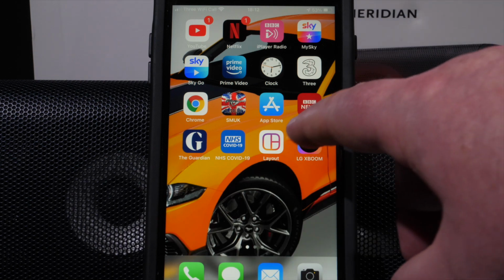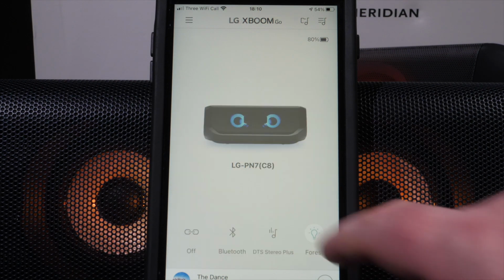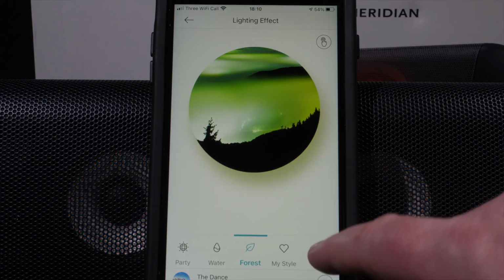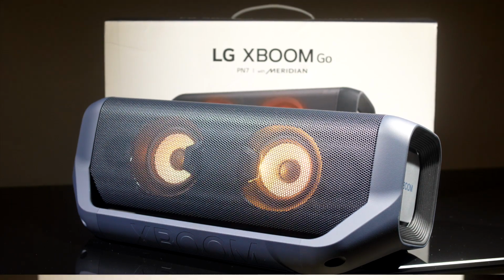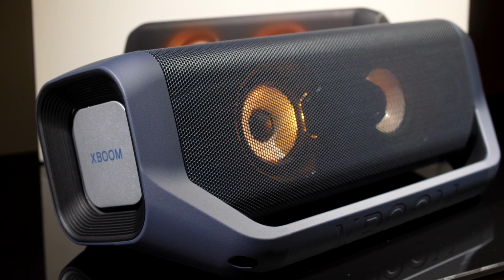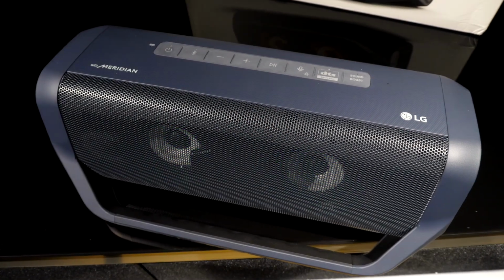The main way to control the speaker is via the XBOOM app available for Android and iOS, and this allows further setup options including a selection of lighting effects if that's your kind of thing, and the good thing is that they can be switched off. The PN7 proved to be a better sounding speaker than you'd perhaps expect given it's aimed at the portable and party market. This sonic prowess is undoubtedly in part due to the involvement of Meridian, which brings its expertise to bear on this speaker's performance.